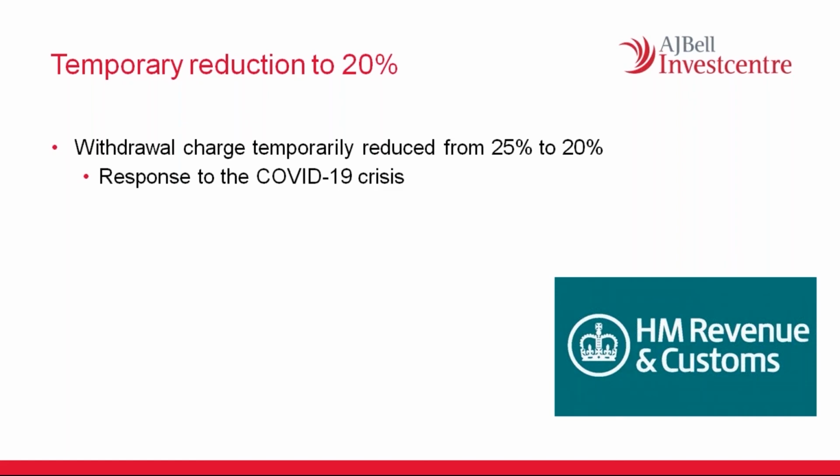Also, when it was introduced by government, it seemed like such a simple message. 25% bonus on the way in, 25% charge on the way out. Most people, understandably, think that's an equitable situation. It sounds fair, doesn't it? 25% on the way in, 25% on the way out. And of course, it isn't.